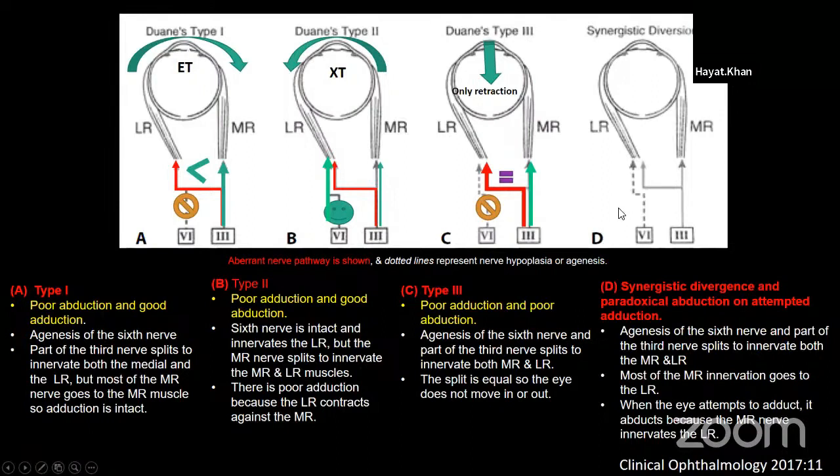And lastly is the most unique type, where the sixth nerve is not working to supply the lateral rectus, but the third nerve, rather than supplying the majority to the medial rectus, starts supplying the lateral rectus. Every time the person wants to do adduction, instead of adduction, there is an opposite abduction movement. So these are the different ways in which you can easily understand how the eyes will be going. Two of them will have XT, type 1 will have ET, and type 3 will have only retraction in most of the cases.